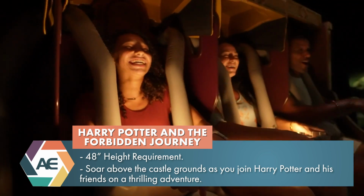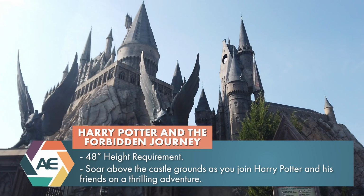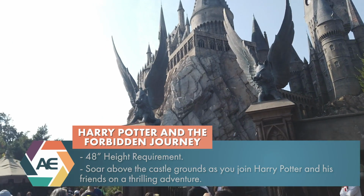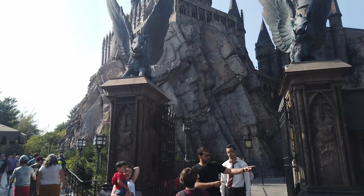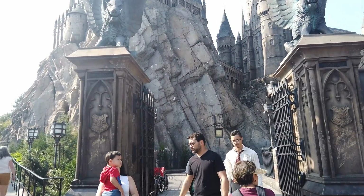The best part of this ride, in my opinion, is walking through the queue because you do actually get to walk through Hogwarts. And anyone can do that, whether or not you are able or want to ride the ride. So definitely walk the queue and take the chicken exit if you don't want to ride the ride.